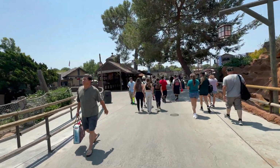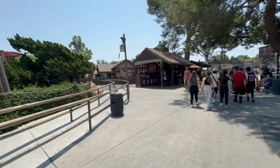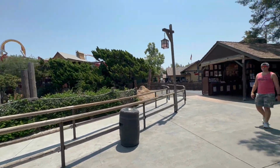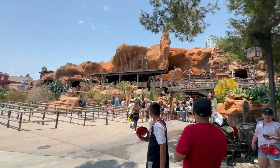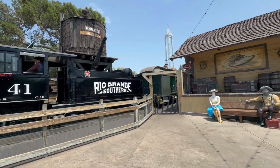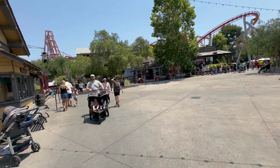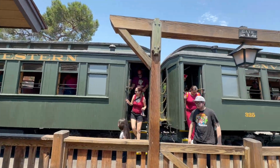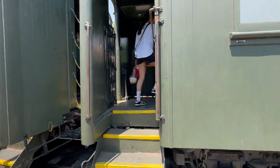Yeah, and the app finally updated and it says Ghostrider currently has a 150-minute wait, which sounds about right. And of course we got the classic Calico Mine ride. Kind of want to go check out if there's a line for the train right now. Just pulled up, don't know if I'm gonna make it or not, but let's go see. Time to board, let's go.